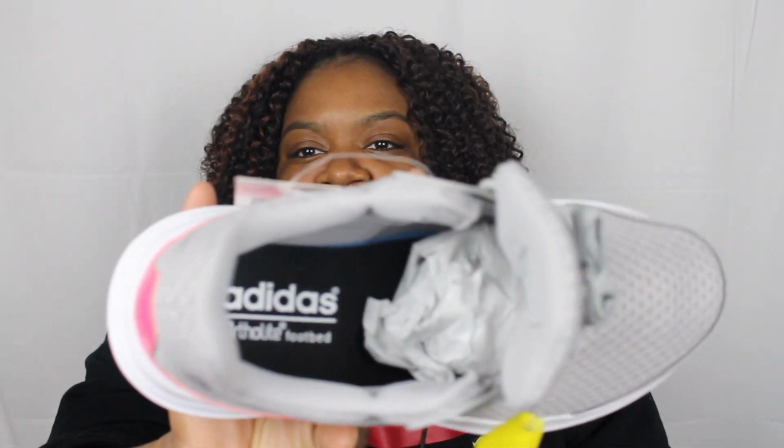They're cute. They don't look like my Asics, which are like orthopedic shoes. As you can see, they have the Ortho Light inside. I decided to get these. These were on sale for $29. The box shows $50, but they were on sale for $29 when I went in.